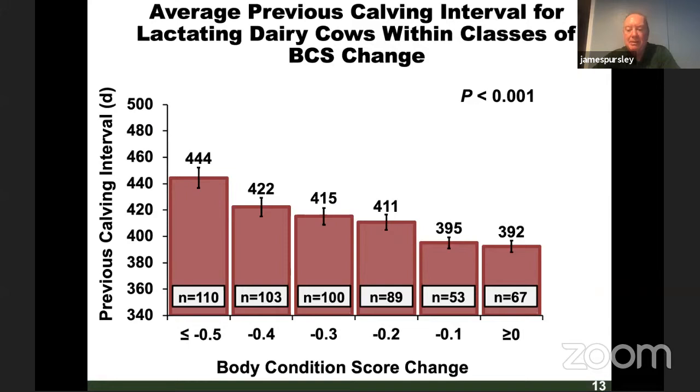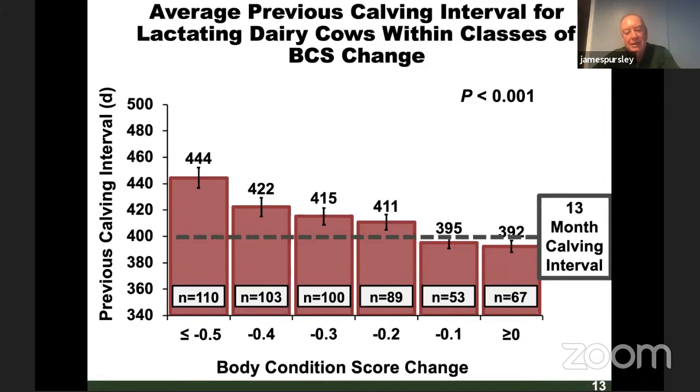We did have some cows that gained body condition, but you can see that in the body condition score change on the x-axis, it goes from greater than or equal to a half of a score during that 30 days to greater than or equal to zero. So some of those cows would have either maintained or they would have gained. So you can see here that the longer the previous calving interval, as you would expect, these cows that calved in fatter had a greater body condition score change, and they lost more body condition.